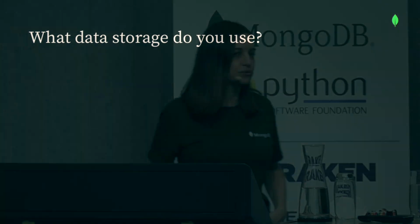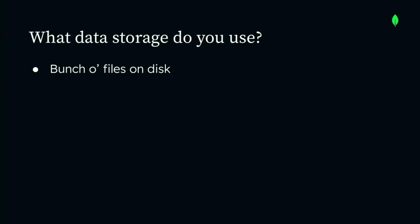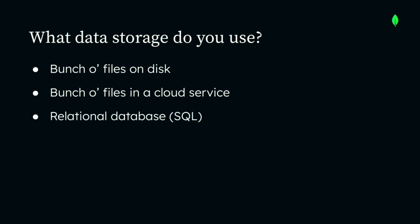What do you use to store data in your software apps? Okay, we're going to do a show of hands, and I'm going to pull them up one at a time. We'll see. Okay, does your app store a bunch of files on disk? I actually work on a desktop app, so that is a perfectly reasonable way to store information with a bunch of files. In a cloud service. Yep, well, lots of that. All right, what about a relational database? This is Postgres, Oracle. Yeah, see, heaps and heaps of hands for that one. Yep, most of us have used a relational database.